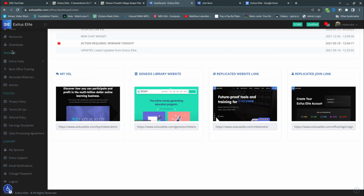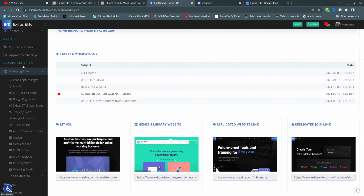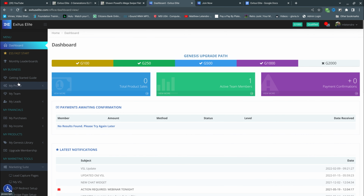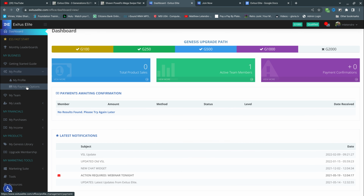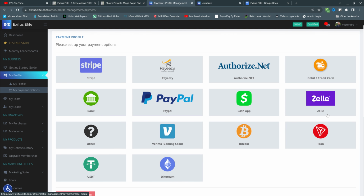So I'm going to come right here to my dashboard. Let's go to my profile and my payment options. So these are some of the payment options that you can use right now, whatever it is that you want to use. Stripe, Payz, Authorize.net, credit or debit card if you have a way of doing that, bank, PayPal, Cash App, Zelle. Those are the three I use.